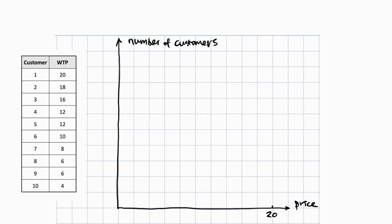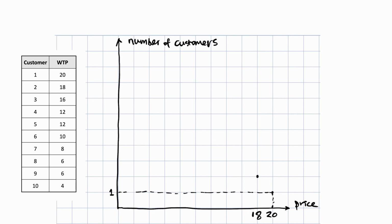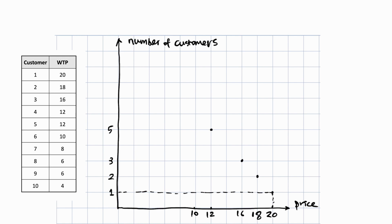First, when we price at $20, based on willingness to pay, only customer 1 would buy the products. So we have a demand of 1. At $18, the demand goes to 2, and then $16 goes to 3, and then at $12, we actually have 5 customers with willingness to pay higher than 12. And then $10 with 6, $8 with a demand of 7, $6 with a demand of 9, and finally at $4, the demand of 10. That's the total market.